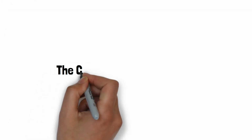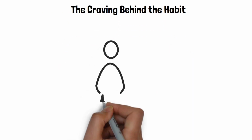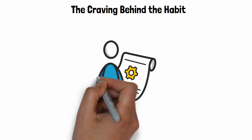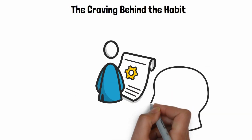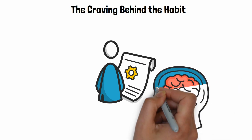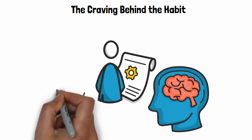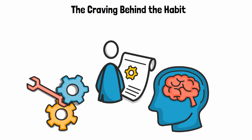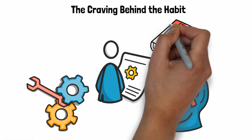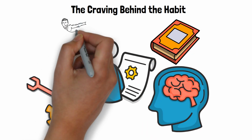Chapter 10. The Craving Behind the Habit. Behind every habit is a craving, a desire to change your state. Whether it's reaching for a cookie when we're bored or jogging to clear a stressed mind, our habits are attempts to feel better. Understanding this gives us the power to change. Instead of fighting the craving, redirect it. Bored? Pick up a book instead of a cookie. It's not about denying what you feel, but about finding a healthier outlet for that energy.